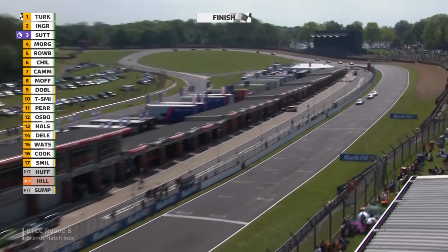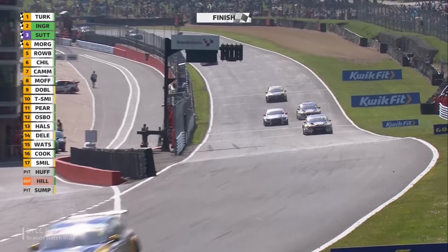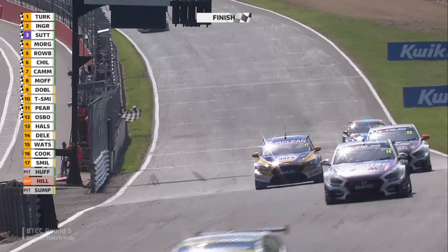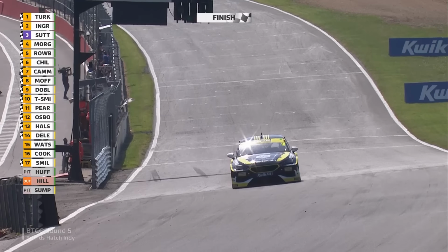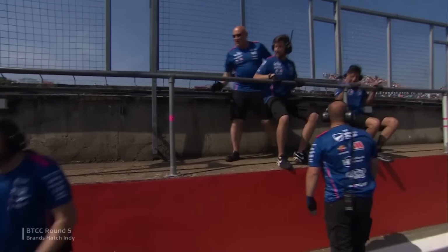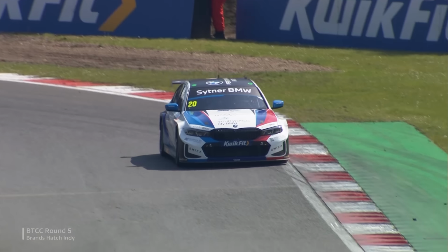Colin Turkington wins at Brands Hatch. Second across the line is going to be Ingram, and it's a virtual dead heat for third. Sutton takes third by 25 thousandths of a second from Adam Morgan. Dan Rowbottom fifth ahead of Tom Chilton. Dan Camish, great drive. Aidan Moffat, Mikey Doble ninth. Aaron Taylor-Smith and Ronan Pearson down to 11th in the end. 12th Sam Osborne, then Nick Halstead, Daryl De Leon, and if you like, the walking wounded behind them, Andrew Watson 15th. And very happy Team Bristol Street Motors celebrating second place for Tom Ingram.